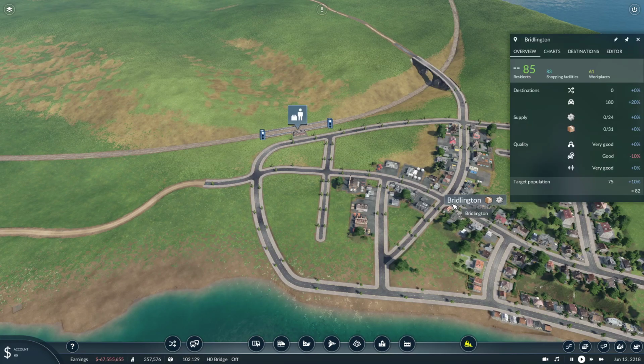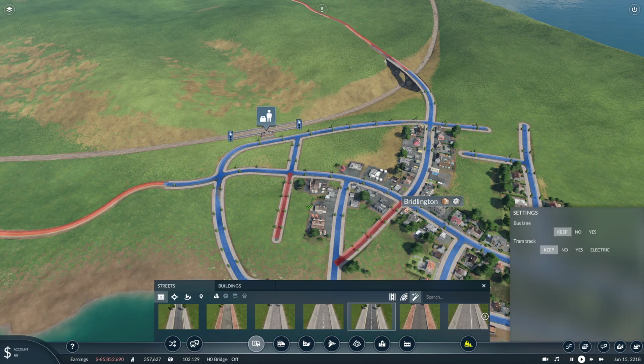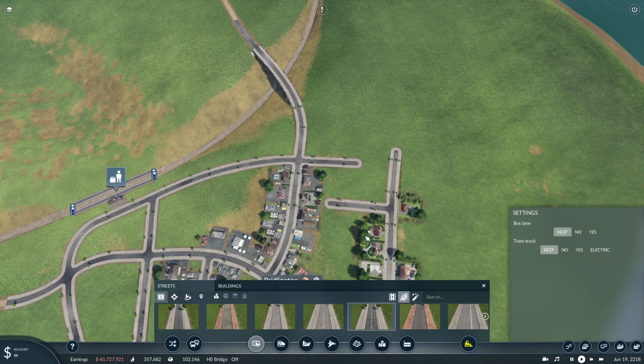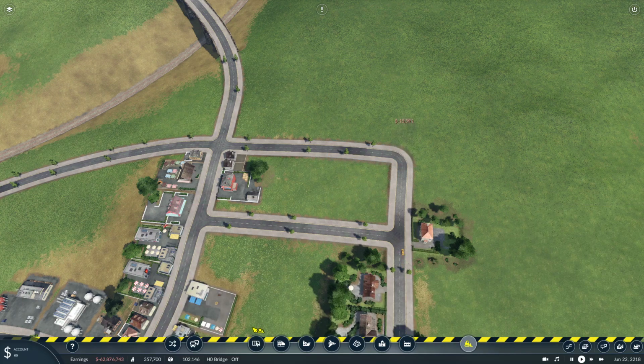Now, Bridlington probably isn't actually doing very well at all, because it's not actually going to many vehicles. In fact, it's not going to any residential buildings, so at the moment Bridlington is useless. People can only get to it, and no one can leave it. Unless they've already arrived, but they shouldn't have.